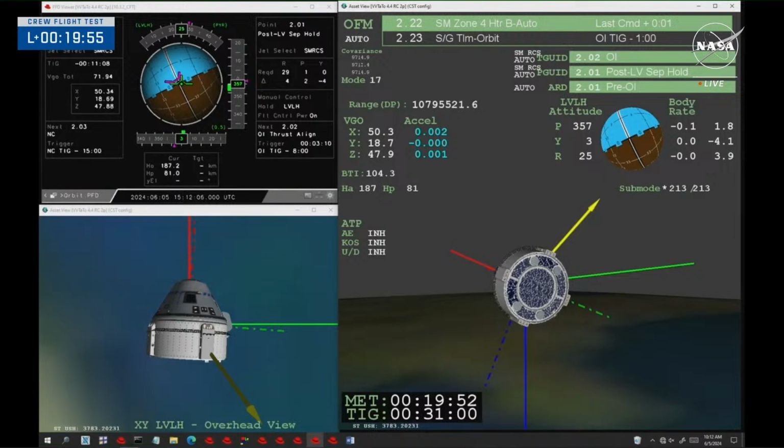And sadly, Starliner last arm is off. Backup control switches, enable 1 on, enable 2 off. SMRCS is the mode. I was just pausing to let Butch talk there.